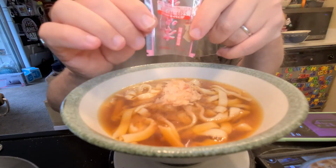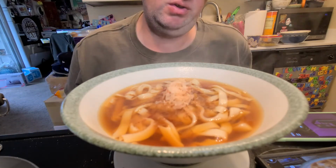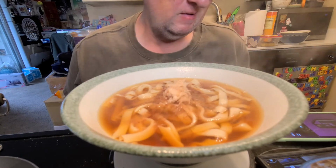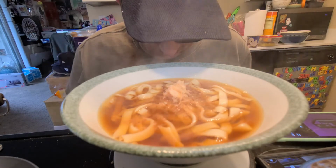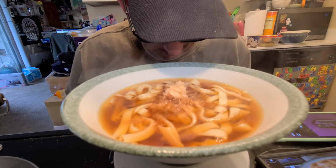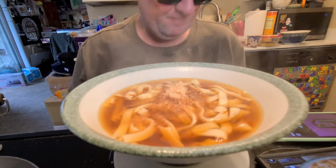Look at what it does. Isn't that crazy? It just goes. That's trippy. Just the steam. Look at it. It just like moves. No, I'm melting. Melting. I like that.